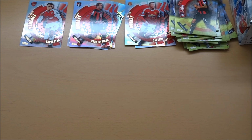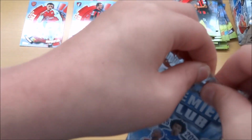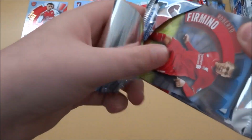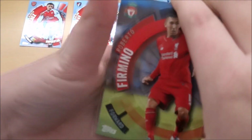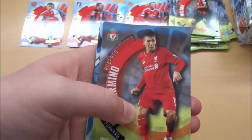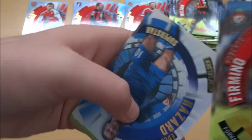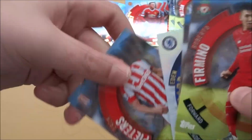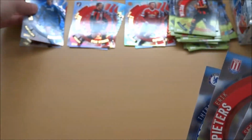Get into the next. Bit positionist, but well, us defenders, we've got to stick together. Anyway. A lot of the captains are the defenders, aren't they? Well, not always. Oh, my boy. Another one. Positionist. Right. Firmino has had a cracking season, latter part of the season. Firmino, Origi, my boy. Hazard, superstar. Bye-bye. Pieters and Courtois. So let's put that with our other superstar.